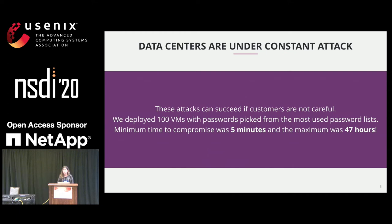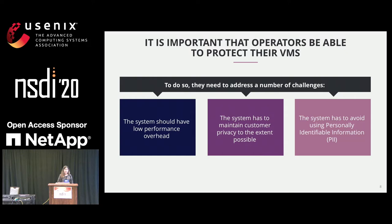So our goal is to be able to protect all VMs in a cloud without requiring customer permissions to do so, without requiring customers to actually opt in to use the system. And this requires a system that has low performance overhead, a system that preserves customer privacy, and one that can follow all GDPR mandates that are now imposed on companies such as Azure and AWS and Google.